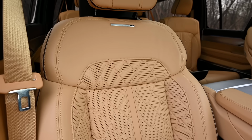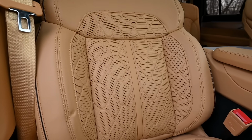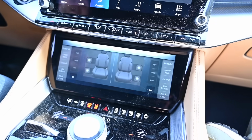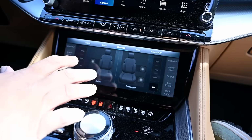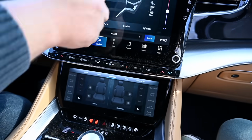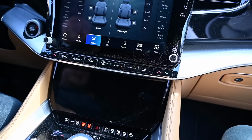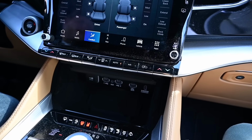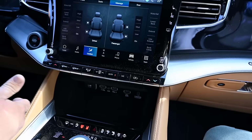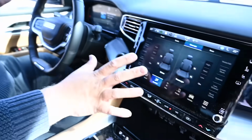Now, the one funny thing I found, there's a screen down here in the center which controls the massaging seats, and it can be hidden away. So there it is. Now, what I want to say about this screen is that everything on it is redundant. You can also access all of this stuff right up here. So on our entire road trip, I never used this screen. I tucked it away and essentially forgot that it existed. So maybe an owner wouldn't do that, but for me, I'd rather have access to my space and my plugins down there for the USB. But sorry, back to the actual seats here.